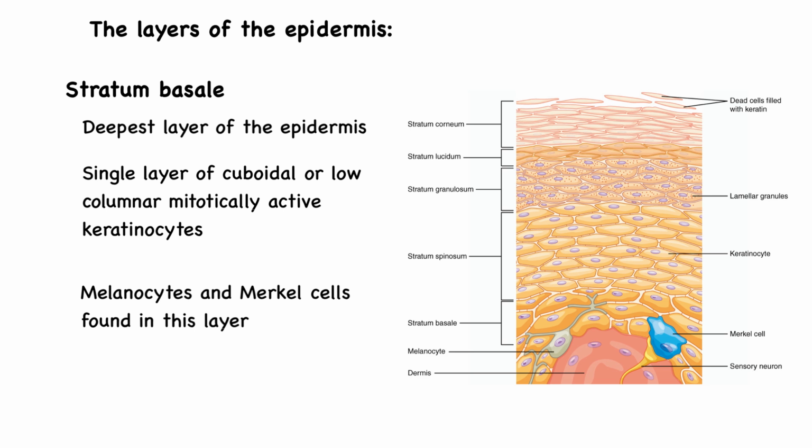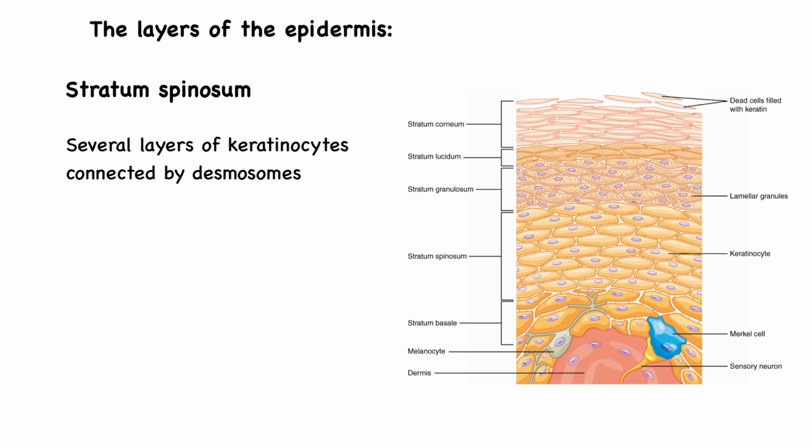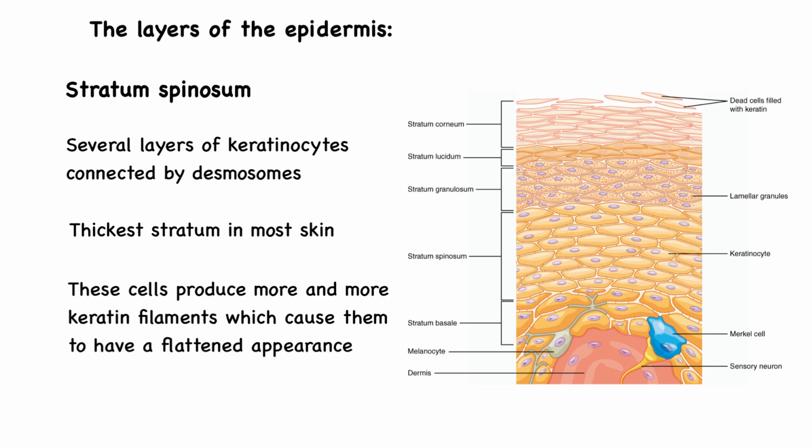The next layer, above that, is the stratum spinosum. This consists of several layers of keratinocytes connected by desmosomes. This is the thickest stratum in most skin. As these cells move upwards, they produce more and more keratin filaments, which cause these cells to flatten in appearance. The higher up in this layer they are, the flatter the cells appear.